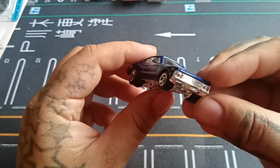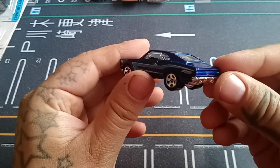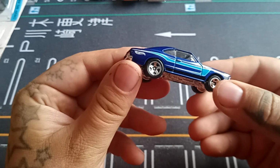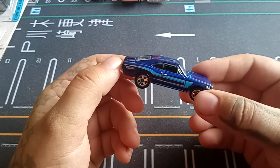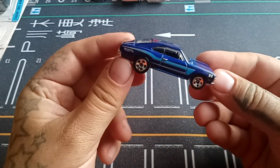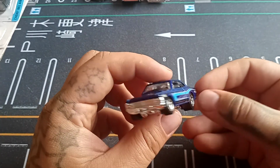Yeah, the shape looks very much like an SS Nova. I really like this old casting. I've seen the new ones, of course. I haven't seen the new one in basic, I think. I think it's only in premium. I like this one, and I do like the new one, which I don't think is available as a mainline.